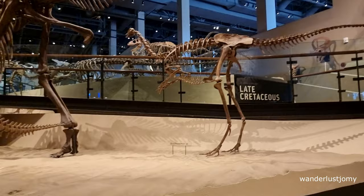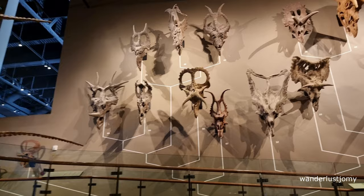In this section, you're in for a captivating experience as you observe the diverse heads of horned dinosaurs spanning various time periods.